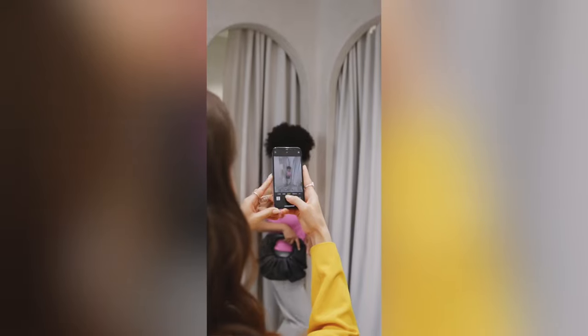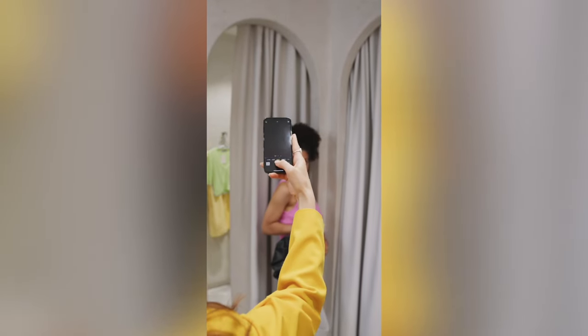Now, you don't need a fancy camera. You can even just start with using your phone. Watch a ton of YouTube videos on how to use your specific camera or phone, and play around with the different settings at different times during the day.